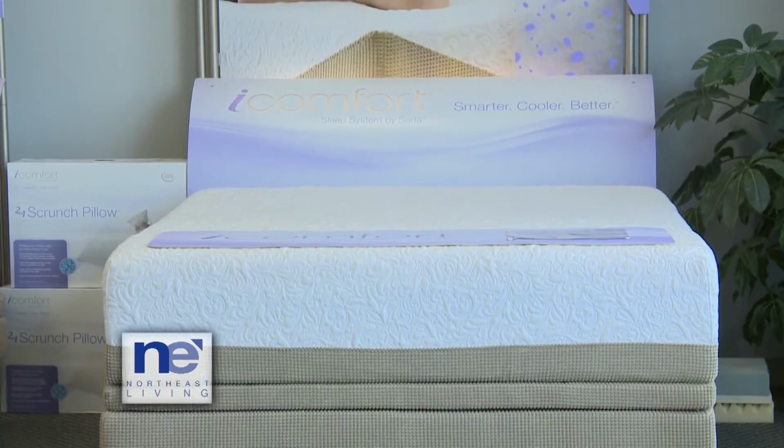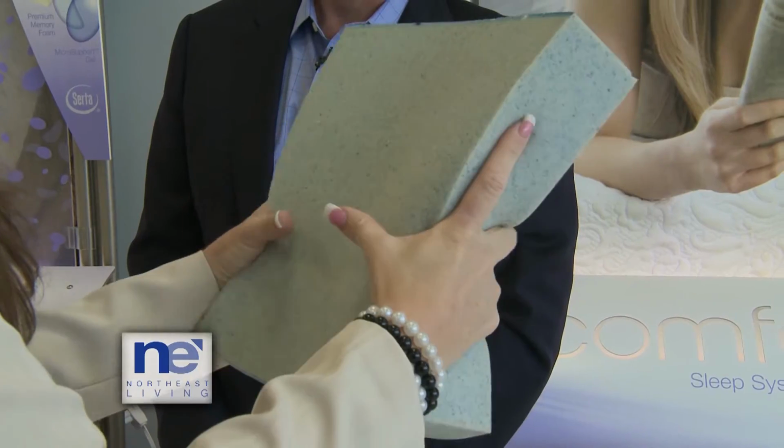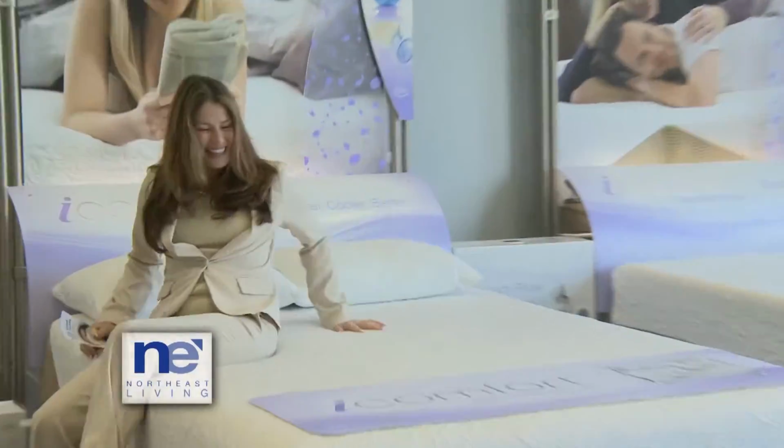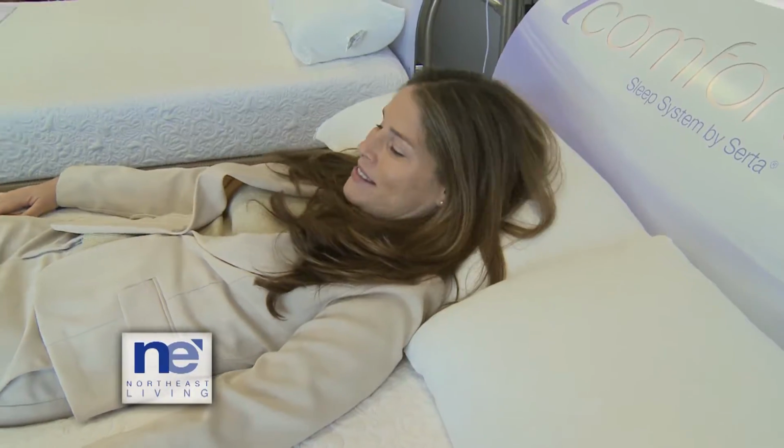30% of the memory foam that's inside of this is infused with a micro gel. Very pressure relieving, very supportive, but it's also cooler. That's the whole thing behind the gel technology, not only the feel of the bed, but the coolness. It's 12 times cooler than most mattresses out there. It does, it feels nice and cool.